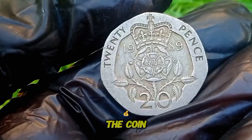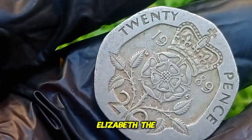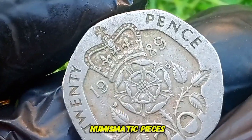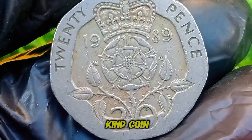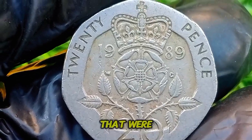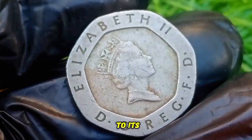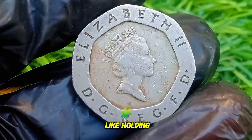Unique design. The coin features the iconic portrait of Queen Elizabeth II, which is highly regarded among collectors who specialize in royal numismatic pieces. A one-of-a-kind coin. Unlike most other coins that were produced in large quantities, the 29 pence coin was a one-off. Its unique status adds to its appeal, and owning one is like holding a piece of rare treasure.